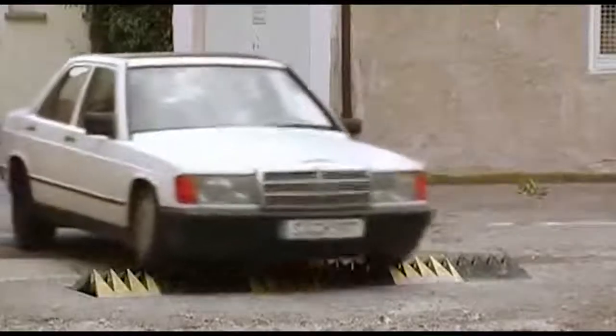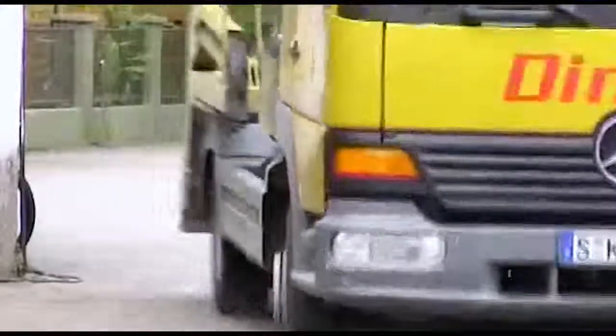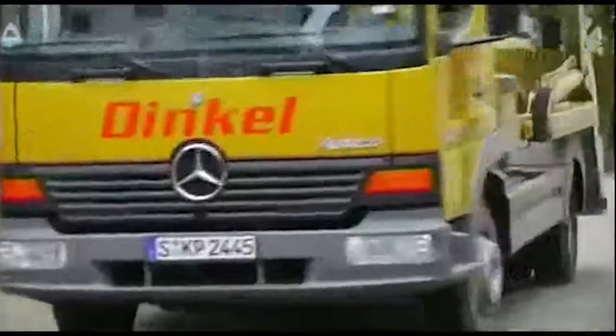With its sharp, pointed spikes, the tire stopper accomplishes its purpose quite well. But for those who insist on driving where they shouldn't, they'll probably end up wishing they'd taken another route.